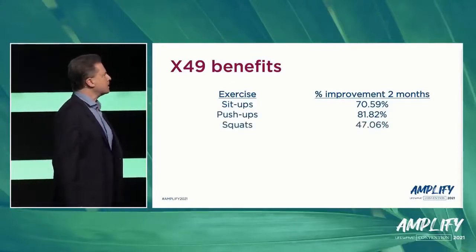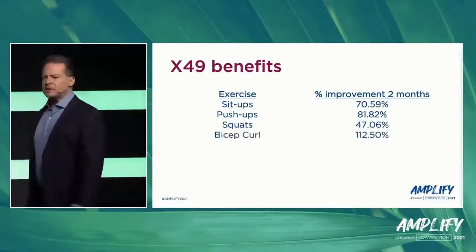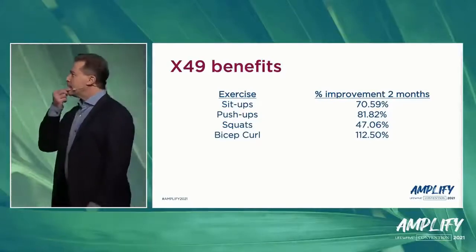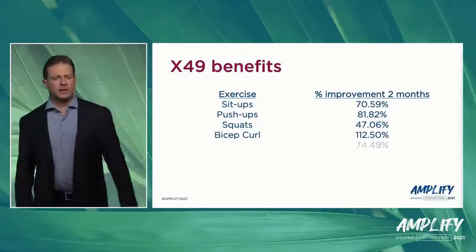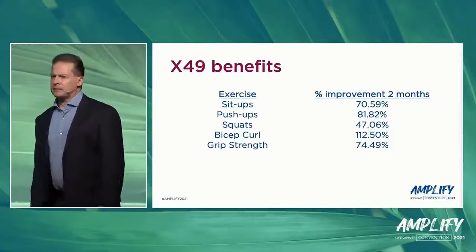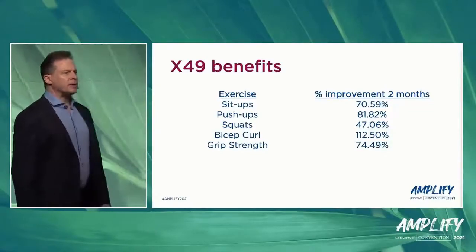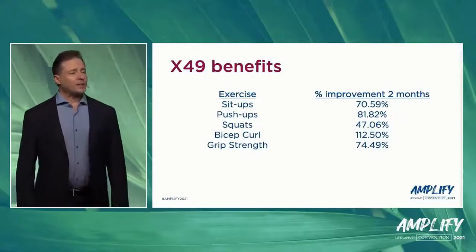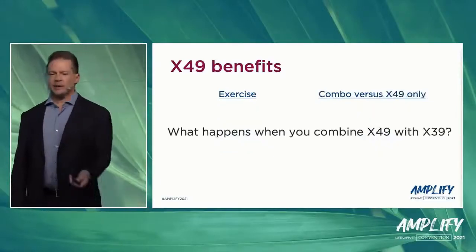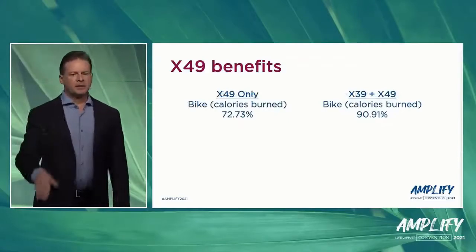Number of squats, over 47% improvement. Bicep curl strength increased over 100% in just 2 months of using X49 only. And grip strength increased by about 75% in only 2 months of using just X49. So this really begs the question, what happens if we combine it with X39, right? So what happens when we combine these two? X49 only versus the combination of the two.